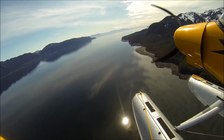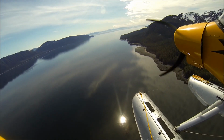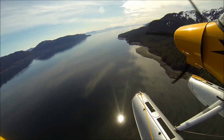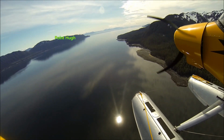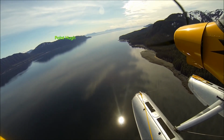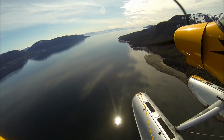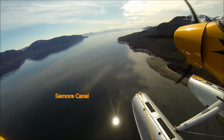Well, that Point Hugh there is right across from Windham Bay. Windham Bay is where we usually turn around and head back south, but instead of heading back south, we went across Stevens Passage to Point Hugh, flew around Point Hugh on the outside, and then back on the inside up in Seymour Canal.